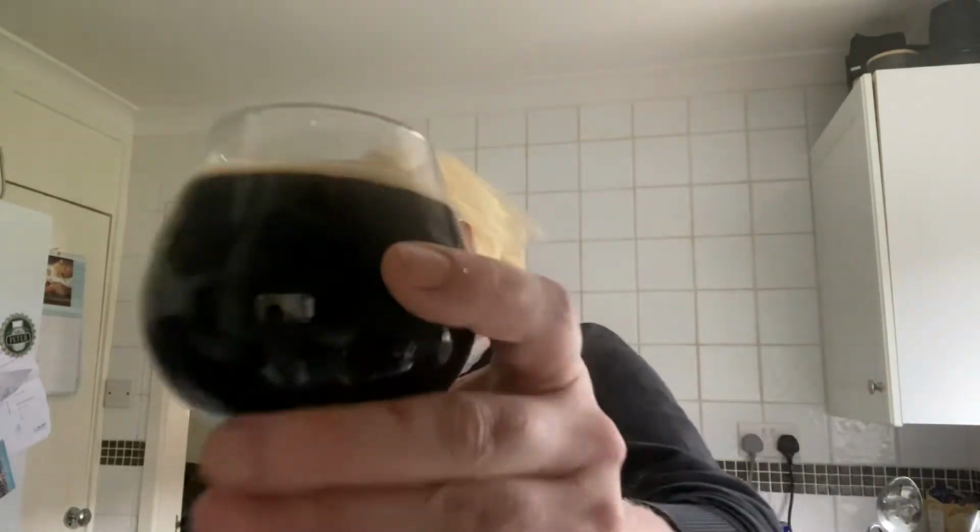But this smells good, so without any further ado, let's give it a taste. Cheers, folks. It's definitely more of a coffee presence on the flavour. Yeah, it definitely has a genuine coffee taste without it having any coffee in there.